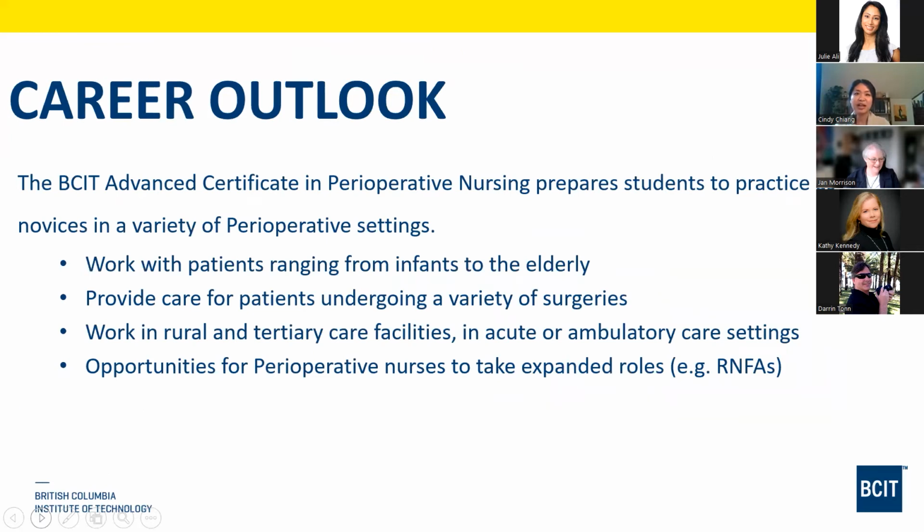And then, career outlook. The BCIT Advanced Certificate will prepare you in a number of ways: working with patients ranging from infants to the elderly, and providing a variety of surgeries that I mentioned before already. And also an opportunity to work in rural or tertiary care facilities or even private surgical centers. So it's not always in the hospital.